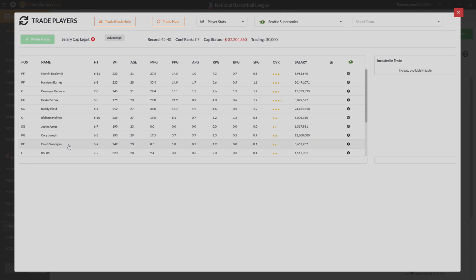We've got 3 centers, we've got 3 power forwards, so we've got plenty of depth there. Shooting guard, point guard, 2 apiece. So that is definitely one area where I could still use help. And in terms of the overall, we've got a starter at each of those positions, and we've got a decent backup at each of those positions. So in that sense, going forward, we're already looking okay.